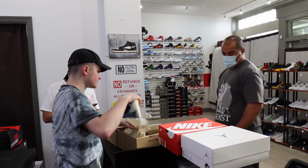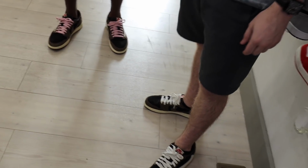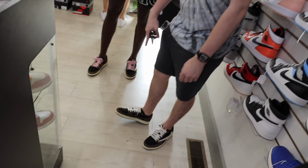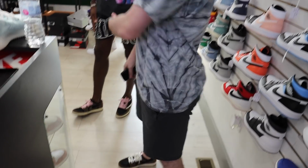Okay. Let me see. All right, so this man decided to copy me today with the Travis Scott Lows. Yeah, you know. I put these sail laces in. Okay. Yeah, I like these better than the pink laces. I did have the pink laces, but I had to change it out.